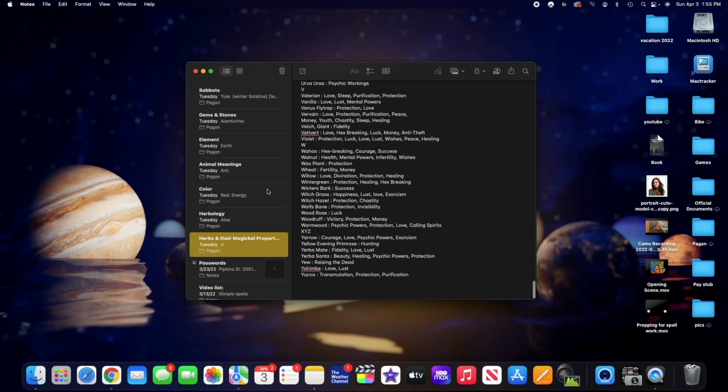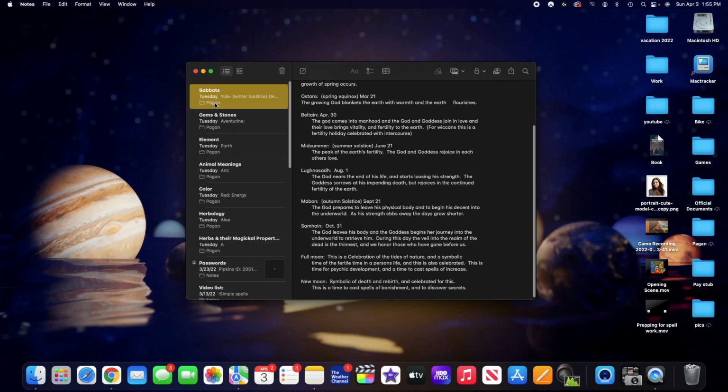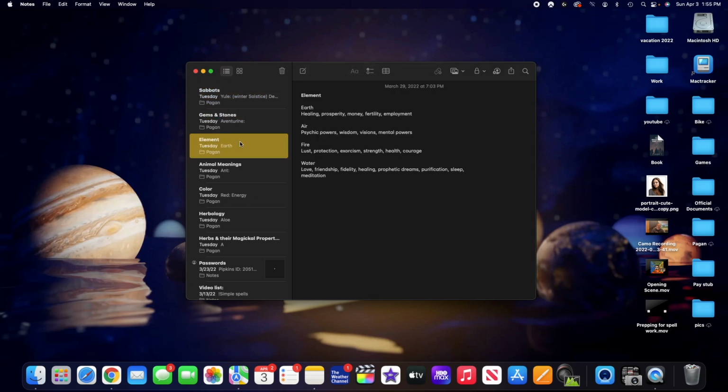So that's what I generally do with my Notes app, is just hold the lists that I have that I use in my everyday life and through paganism, stuff like that. And this is really good because the Notes app is really easy to get to on your phone. So when you're out and about and you go to the random pagan store, or you see, oh hey, there's a weeping willow tree, what properties does it have?